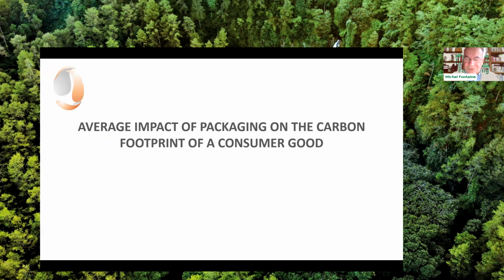First of all, you know that we are in a kind of war with CO2, and the idea is to have less CO2 in the air in the following years. So the first question is, do you know the average impact of packaging on the CO2 footprint of a consumer group? You may have a lot of differences between all the goods, but on average, it has been calculated in Great Britain, in France, and in some other countries. The answer is 8%.